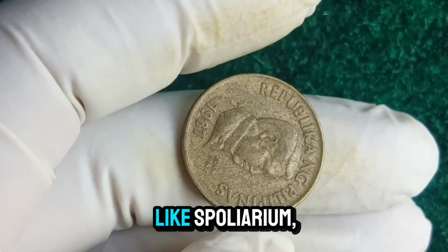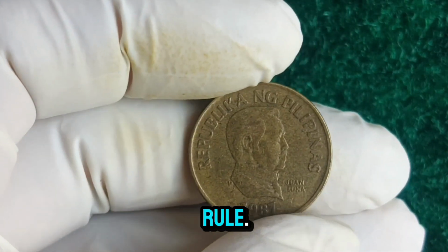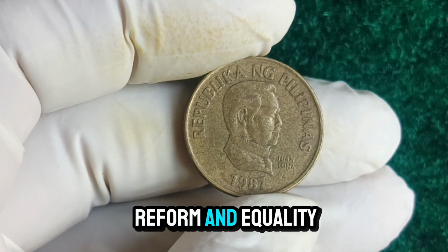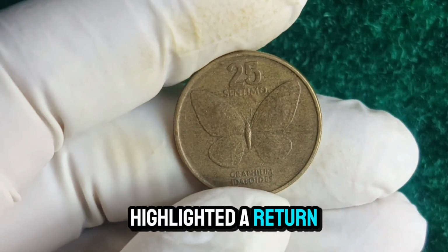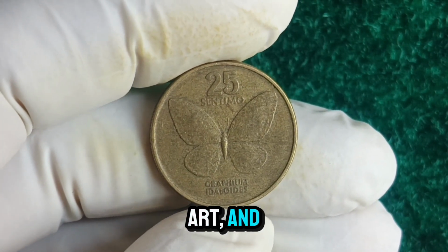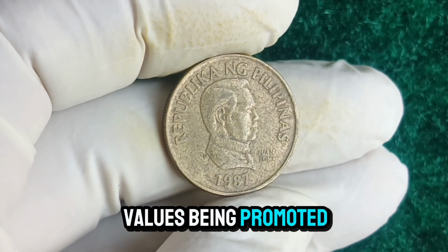His artworks, like Spoliarium, symbolized the suffering of the Filipino people under Spanish rule. He was also active in the propaganda movement, which called for reform and equality under Spanish colonial rule. His inclusion on the coin in 1987 highlighted a return to Filipino nationalism through intellect, art, and activism, aligning perfectly with the new democratic values being promoted at the time.